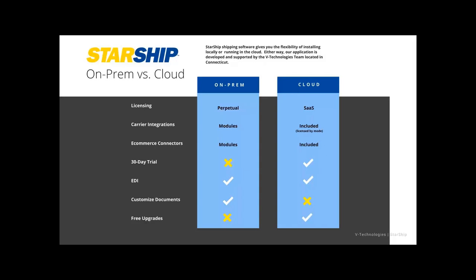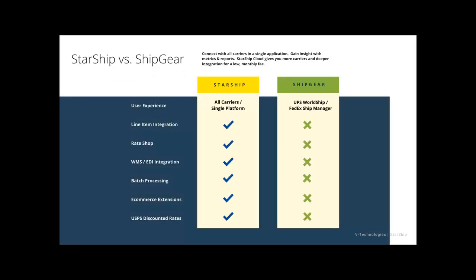But again, with cloud, hey, you don't even have to worry about it. We'll take care of everything for you. You're going to have access to all those carriers, e-commerce. And if you wanted to, pay by month, or you can prepay for the year and receive a discount on that monthly rate.